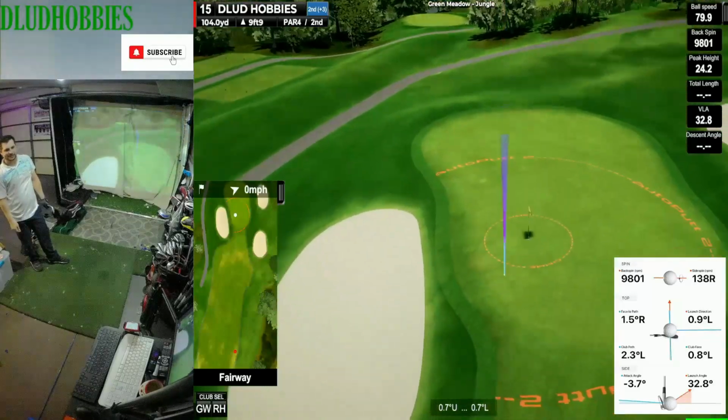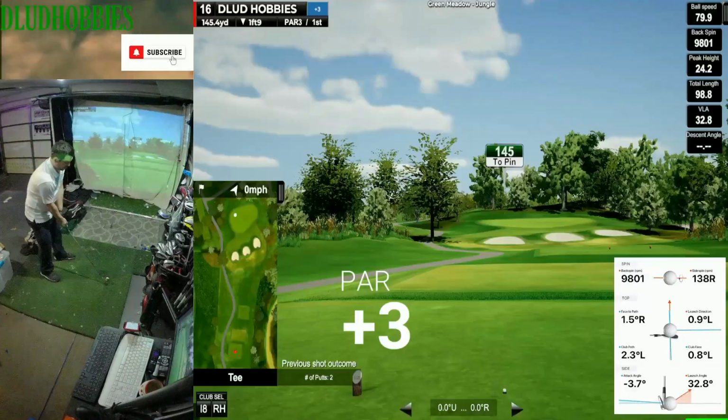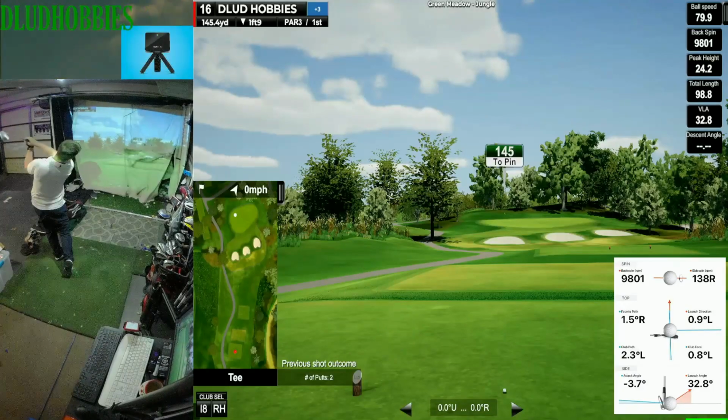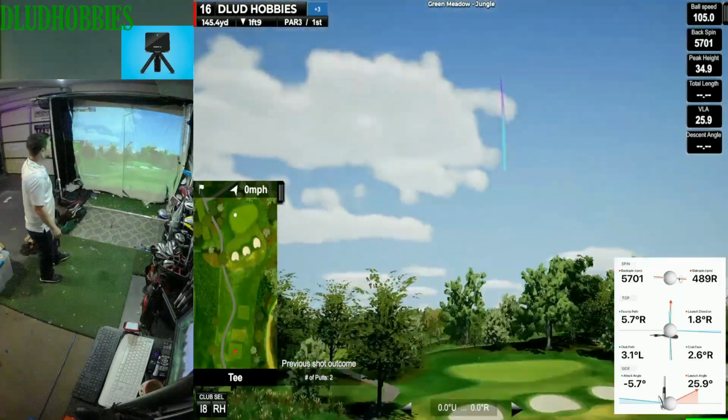104 up the hill, a couple yards. I needed one more bounce, and that might have gone in. So playing some good golf, just missing out on a few opportunities here in this round to get that score back to even or even lower.